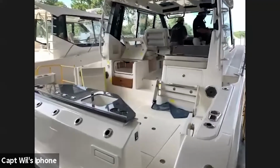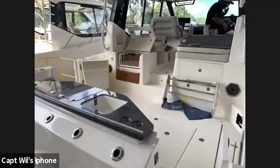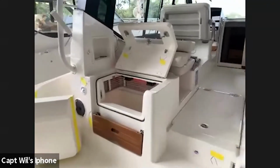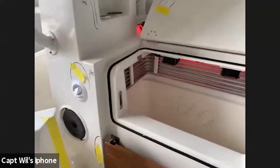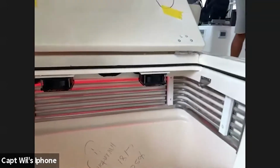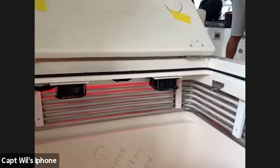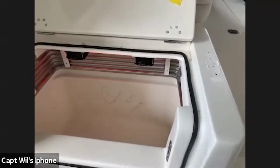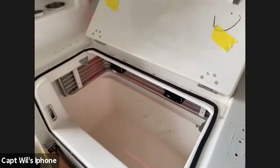One of the things that we have here at Whaler is great partners in different manufacturers. One of the systems that you can see right now is our new refrigeration system. That's from a company called Frostbox. It's a glycol refrigeration system, and we're the first ones to bring it to the industry.